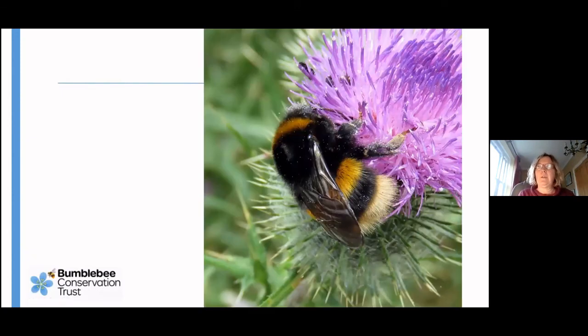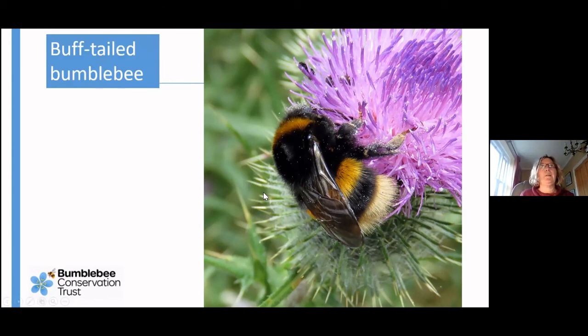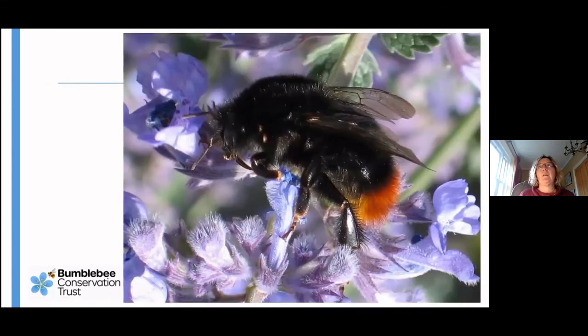Queen, covered in pollen. Yeah, the chat's going up quick. So she's got an off-white bottom and lovely deep stripes. Buff tail. Brilliant. It is a buff tail queen. And a very easy one, and I promise you it's not the rare one and it's not the cuckoo. So red tail. Yes. Red tail bumblebee. Good.